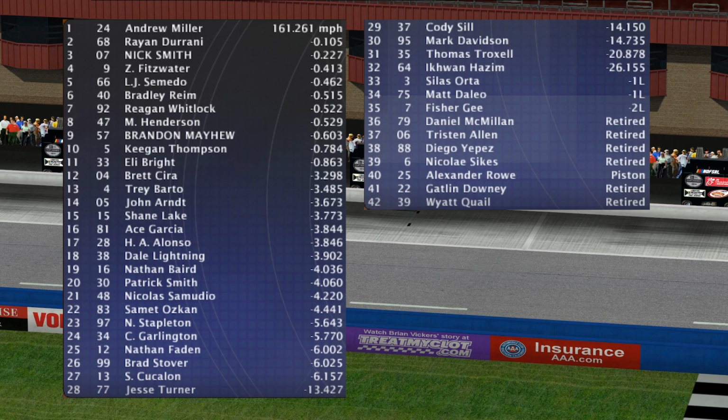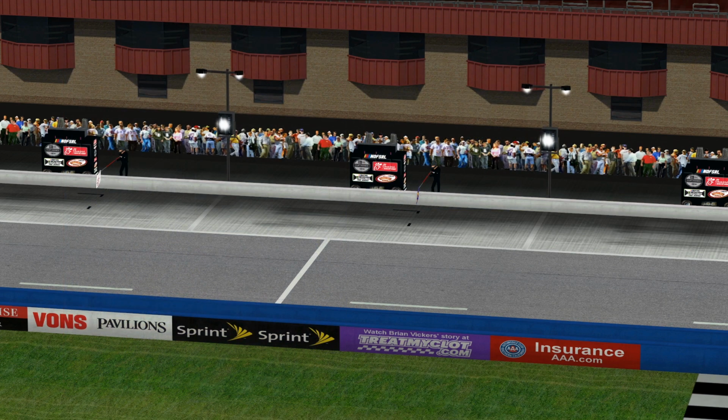Andrew Miller pretty much winning the race via pit stop. You feel for Reagan Whitlock, definitely, because pitting late in the race actually helped him out, propelled to second spot. However, though, getting held back by the 3-car of Silas Order really ended his day. But he shouldn't be disappointed, though. A top 10 finish for the driver of the number 92 machine. And good day for him, and good points day, to say the least, for Whitlock and that team.